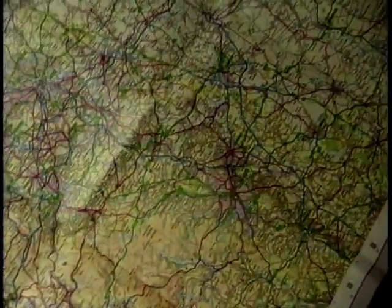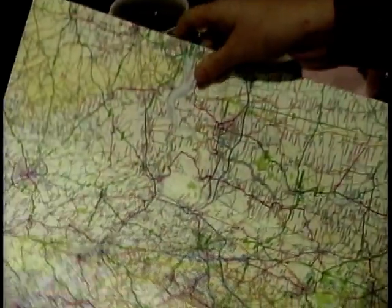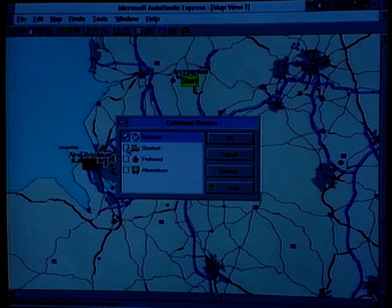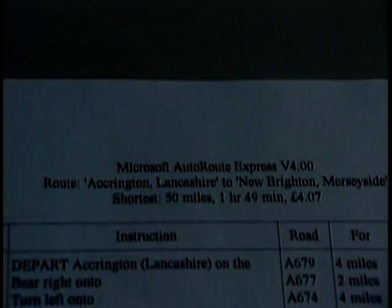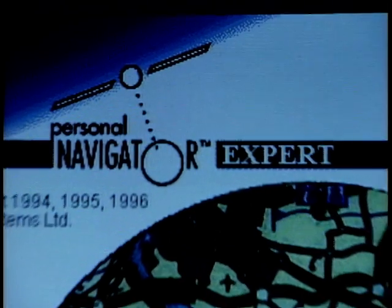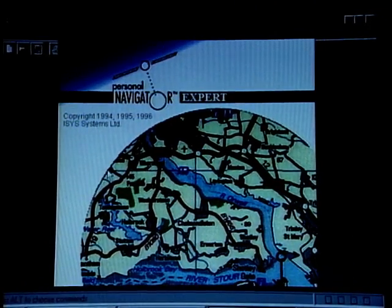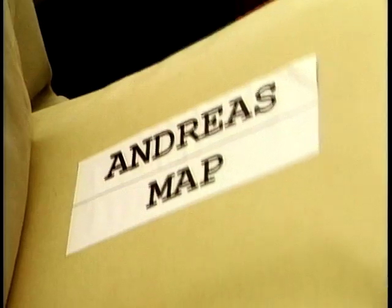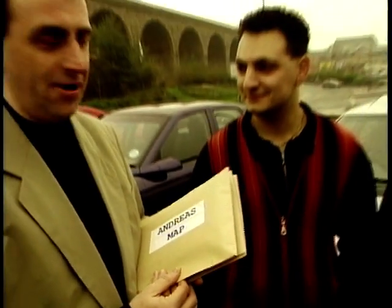Using a good old-fashioned paper map, the Ordnance Survey Northern England edition, or asking someone the way, in this case the computer programme Autoroute Express, which prints out in advance a list of directions on paper. Or Personal Navigator, a satellite system that updates an in-car laptop computer to show your location on screen at any time. My volunteers are chip shop owners from here in Accrington.